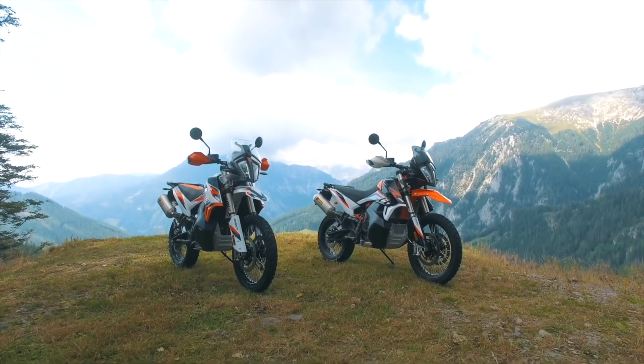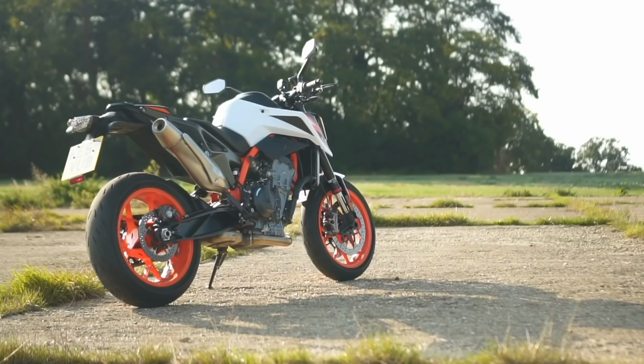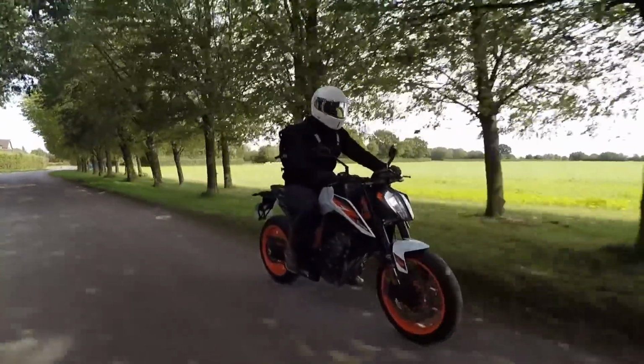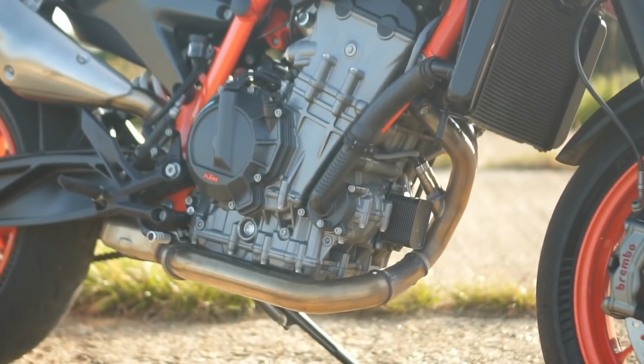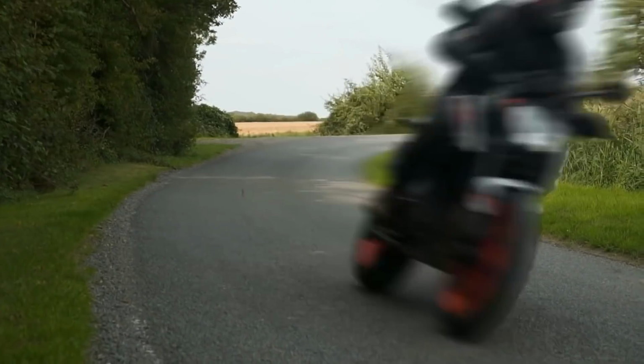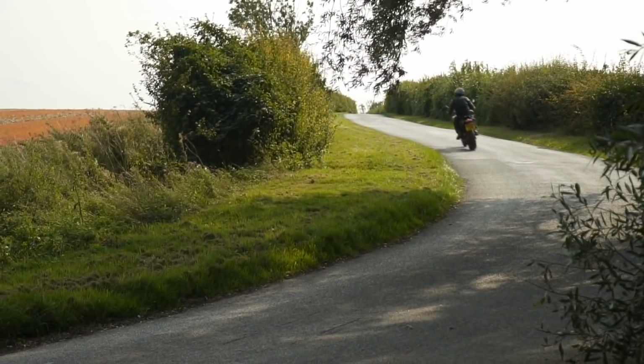I recently borrowed the 890 Duke R from KTM for a week, and it was an absolute blast to ride. The engine is super lively and keeps you grinning from ear to ear, so I'll look forward to finding out how it translates to the Adventure platform when it hits dealers at the end of this year.